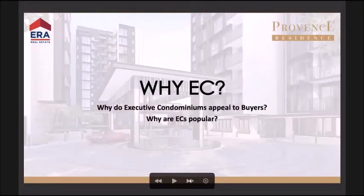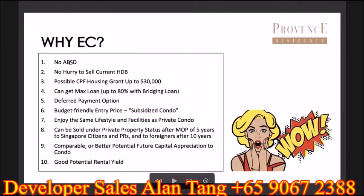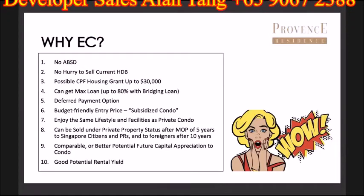for you to share to your clients. Okay, so these are the 10 pointers. So these are the reasons that you can use. I'm going to go through very quickly on all these 10 pointers over here, and then I'll explain to you later on my following slides.